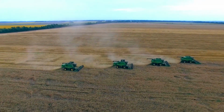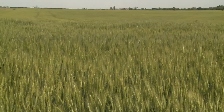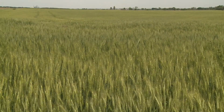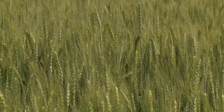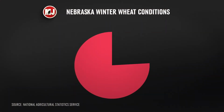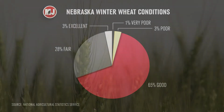We all know Nebraska is a top contender when it comes to corn and beef, but this year has been an interesting one for wheat and what to expect from the crop. With unseasonably low temperatures to begin the month of May, some wheat producers have had concern over potential freeze injury to their crop. As of April 28th, the National Agricultural Statistics Service reported the conditions of Nebraska's winter wheat crop to be 3% excellent, 65% good, 28% fair, 3% poor, and 1% very poor.